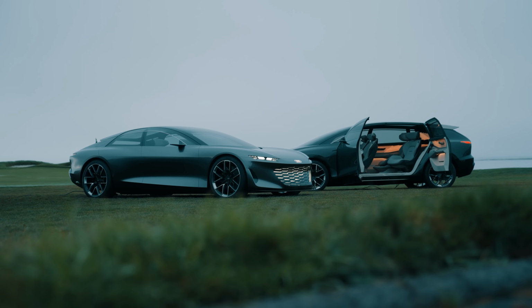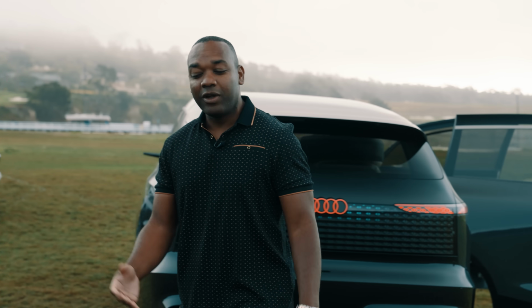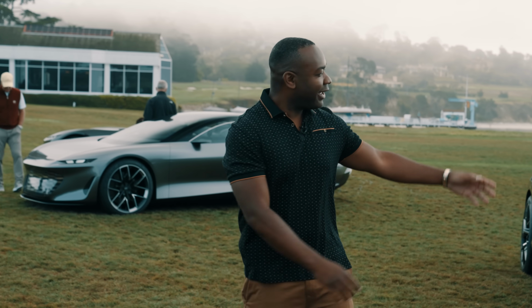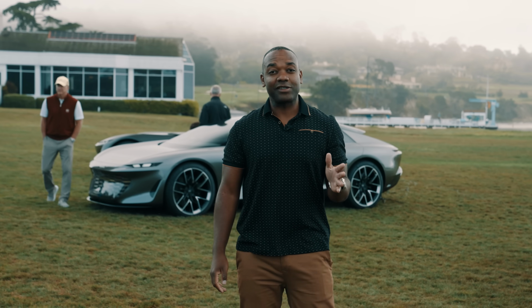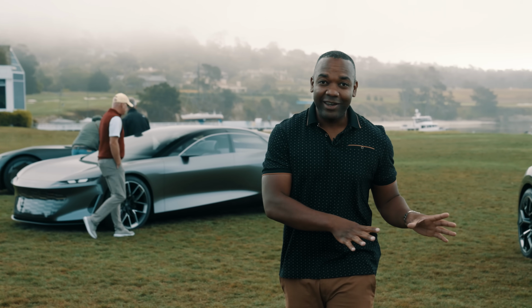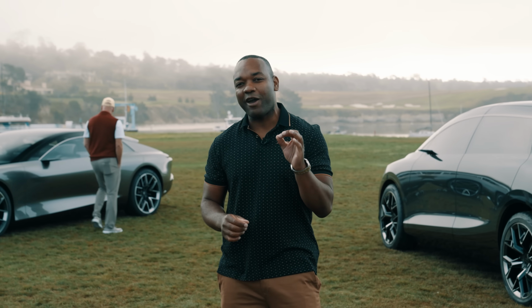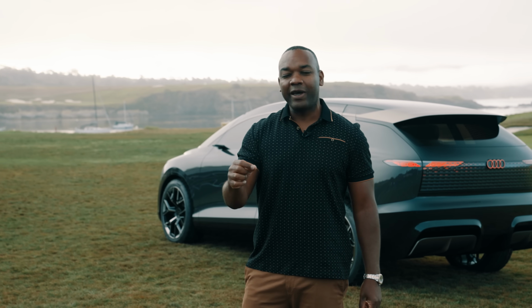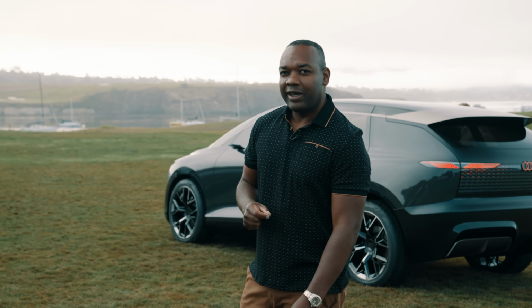Okay, thank you Pebble Beach Golf Course for allowing Audi to park their sphere concepts here and allowing me to trample all over the 18th hole. That was the Grandsphere, Skysphere, and Urbansphere. None of these cars will go to market in the stages that they're at the moment. However, in a perfect world, we'll start to see quite a few of the design elements on all these cars cropping up on Audis at some point in the future.